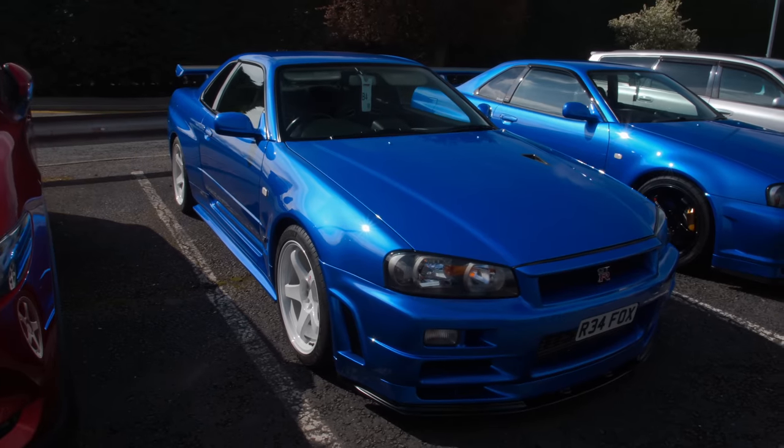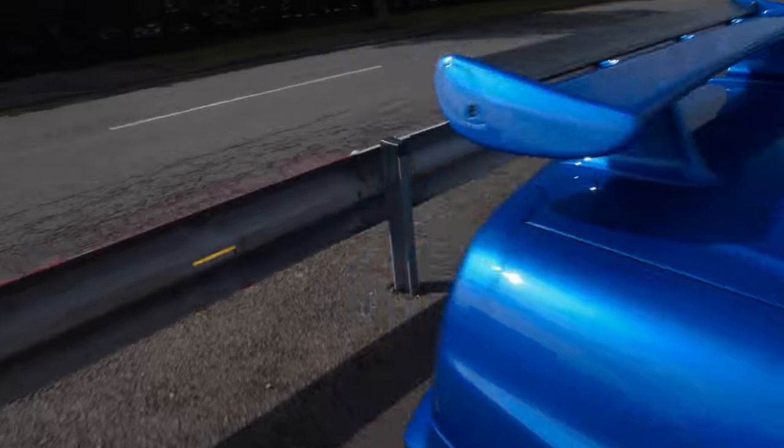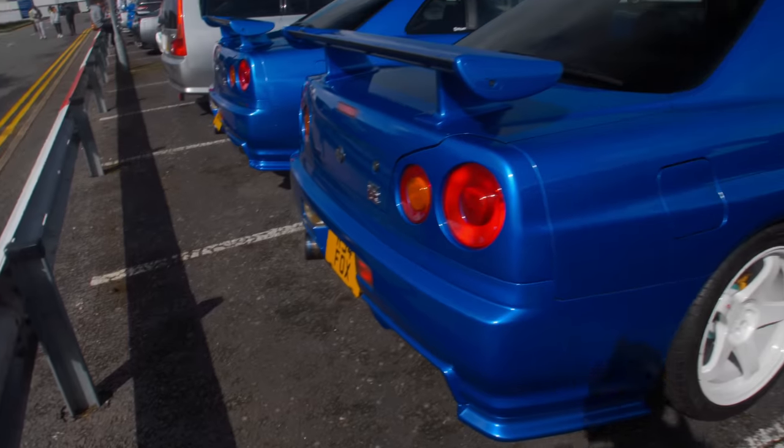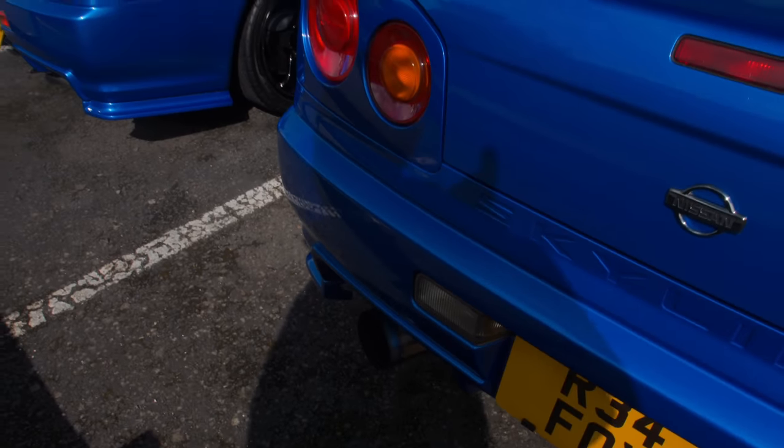This Bayside Blue GTR is sick. Nismo LMGT4s, not sure. This is a goals car, isn't it, really? Imagine how much this actually costs now. Titanium tip out the back as well. Sounded nuts when it was arriving.